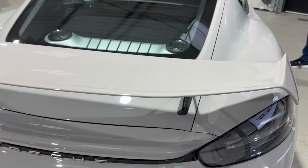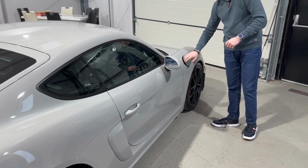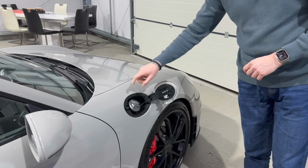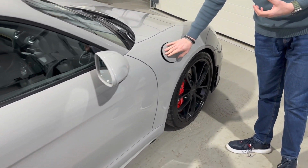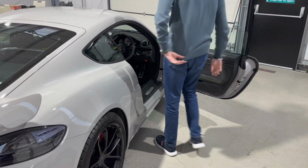Before I jump inside, and before I forget, one other very nice option to have on the car is, if you have a look under here, the car is fitted with an aluminium fuel filler cap, so much better than the plastic one. It actually has some weight to it and it just adds to the quality feel of the car. And I'll jump inside and we'll talk you through some of the interior options.